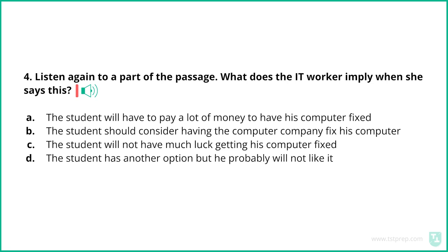If you prefer, you can take it to the company where you bought your computer and have them take a look, but that could cost you at least $500.